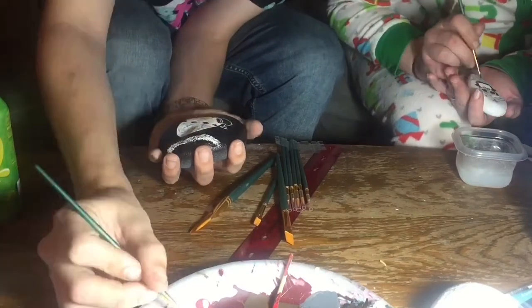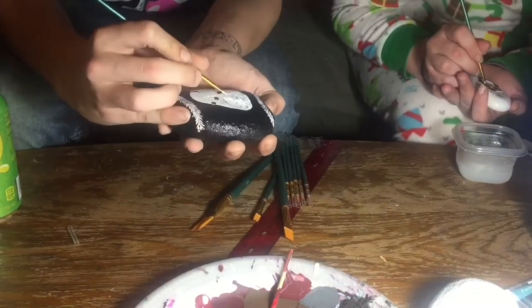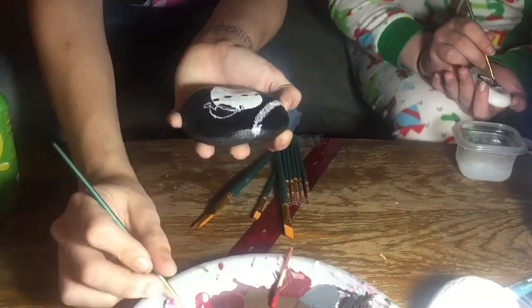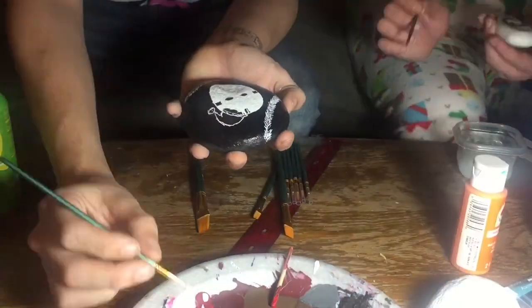I got these four rocks from a neighbor next door, threw on two layers of paint, and then we were off to the races with it. We tried to keep it a bit Christmassy for this one, since, you know, it is Christmas time.